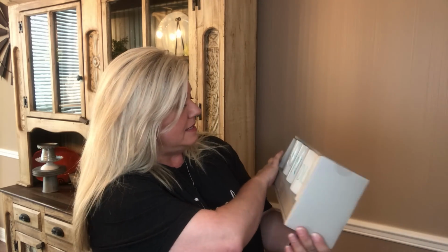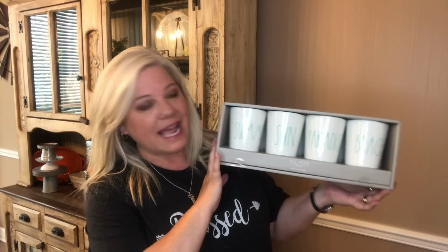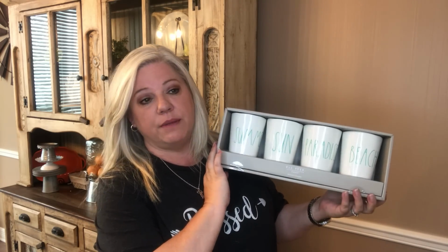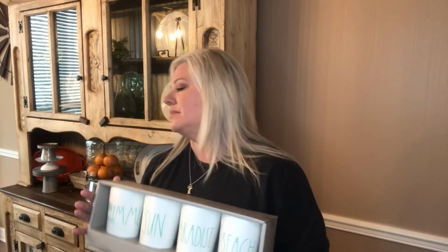The next thing I got, Ray Dunn had the summer line, and it's a teal color, and I liked it. It says Summer, Sun, Paradise, and Beach, and I kind of like that look. I don't know if I'm gonna put it maybe in the kitchen to kind of go with the nautical stuff with the teals. Hadn't decided yet. But this was $16.99.